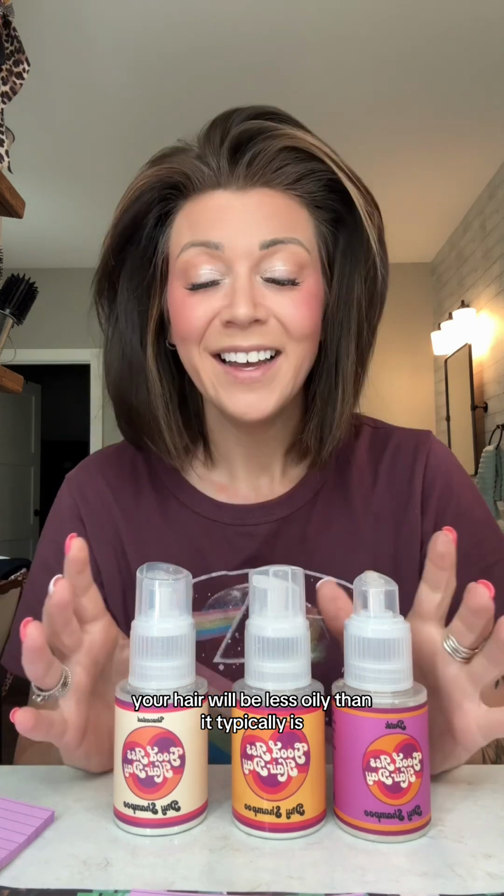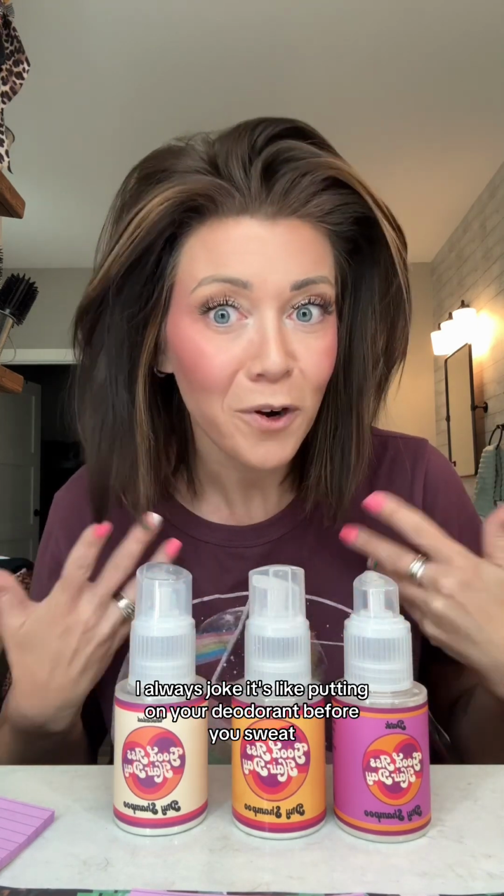So I would bet money, if you wash your hair every single day, if you put dry shampoo on your clean hair, when you wake up in the morning, your hair will be less oily than it typically is. I always joke, it's like putting on your deodorant before you sweat.